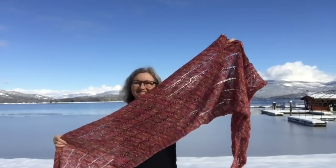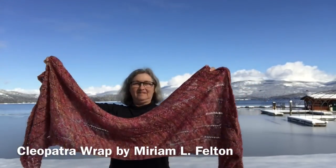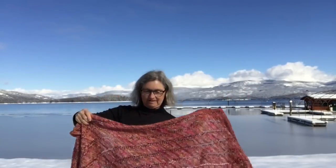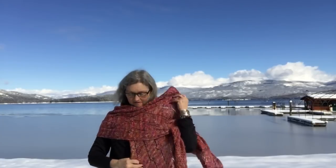Hi, I'm at Priest Lake, and as you can tell, I have finished my Cleopatra wrap. I think it turned out really nice. I'm not sure what I will wear it with, but I'm going to make an effort to wear it. It was a great pattern. I think it turned out really pretty. Her instructions were great. The creator of the pattern did have some issues with the pattern as it appeared in her book. So if you ever do decide to make this, be sure to watch for her errata notes in there.